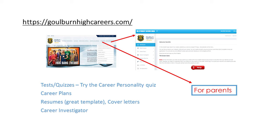The Goulburn High School website is the first resource I'd like to mention, and all students access this website through their HAP classes with Mr. Manny in 2019. They have all set up their own accounts in the student secure area and completed a variety of career quizzes and a career plan. Students can access this at any time, and if they need assistance with the login, they just need to see me.